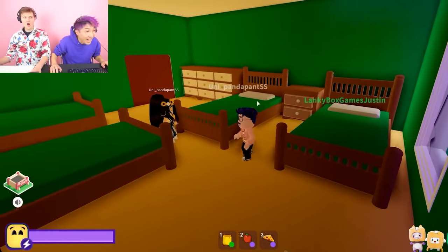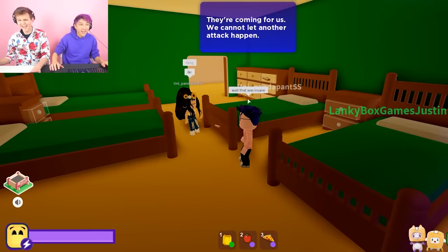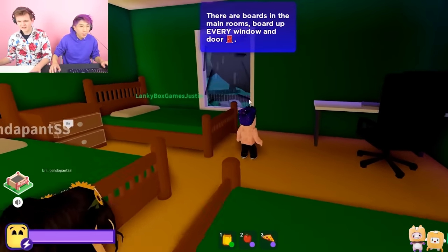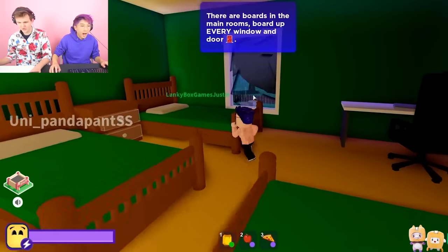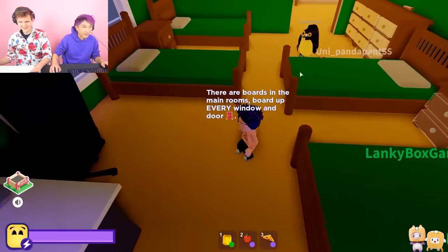What is that? Wait, that's crazy. So it randomly picks a room and it happened to be mine? Are you serious? Wait, where are you? There are boards in every main room. Board up every window and door. I'm gonna board up the window right next to my bed. Otherwise, that's gonna happen to me literally again.